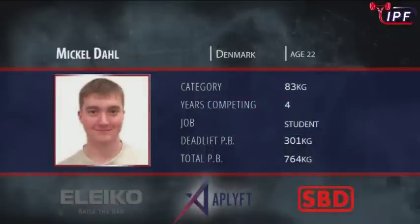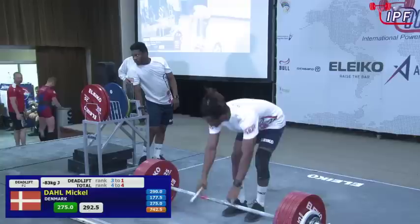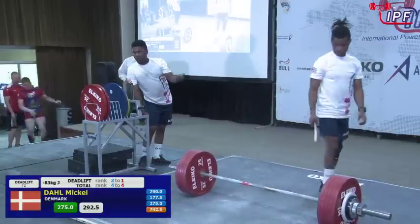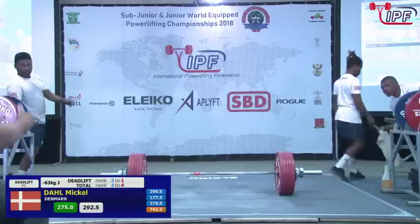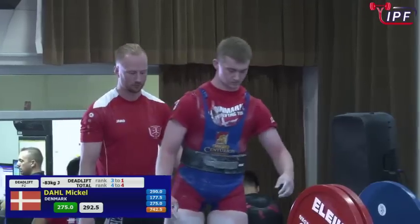So Dal Mikkel from Denmark, 292.5. He also wants to get himself into the deadlift medals. The 75 was very easy. We'll see if he can pull this one. 292.5.